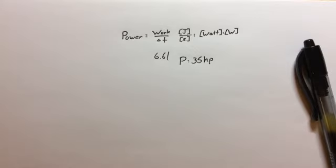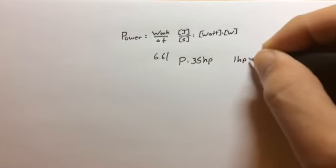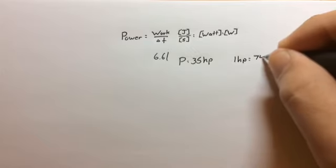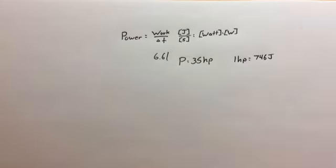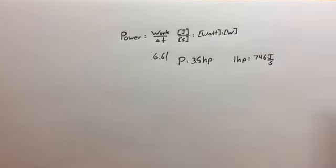If you wanted to convert that to joules, which is what we're going to use in this class, 1 horsepower is equivalent to 746 joules of energy per second. So 1 horsepower is that many joules per second, or 746 watts. Another way to say that.